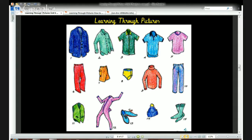Okay, so we're going to go to Vicky. Vicky, you're going to repeat the last one, and then I'm going to give you a new one. What's in the left top corner, Vicky? There's a blue sports jacket in the left top corner. Perfect. In the left top corner.